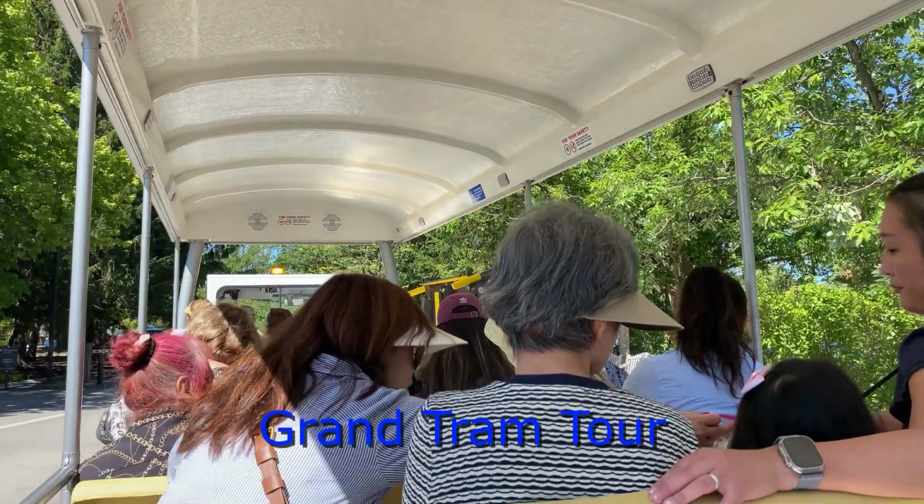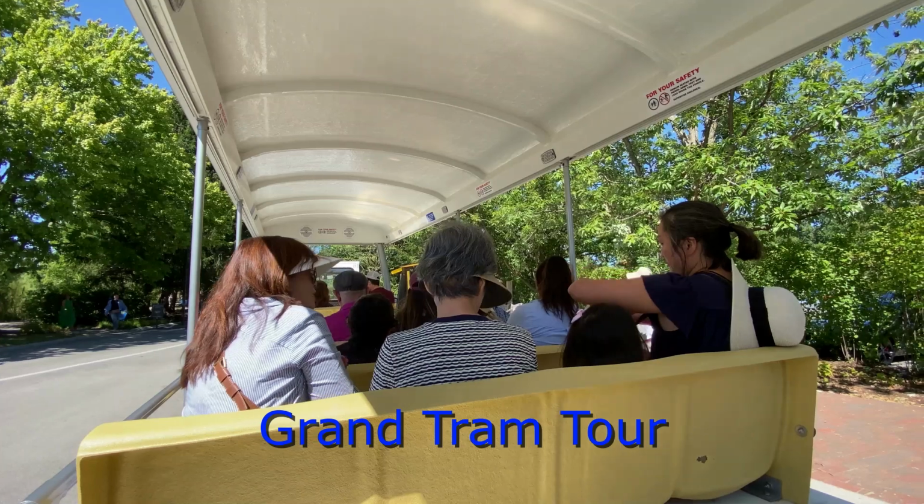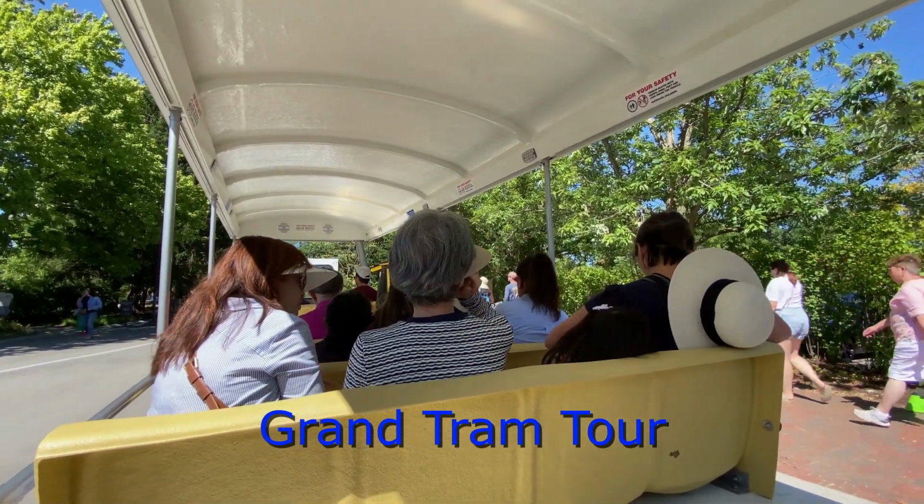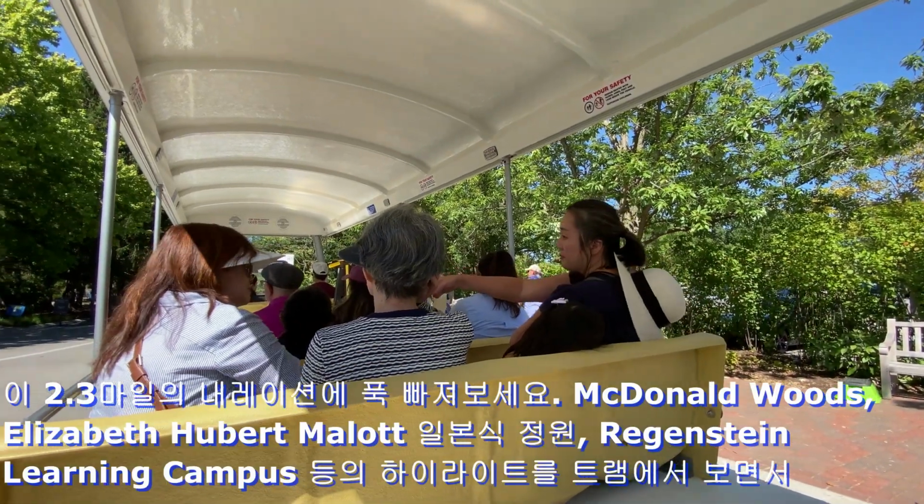The Grand Tram Tour of the Chicago Botanic Garden. So we're going to take about a 40-minute trip around the exterior of the garden. We'll be making four stops along the way.